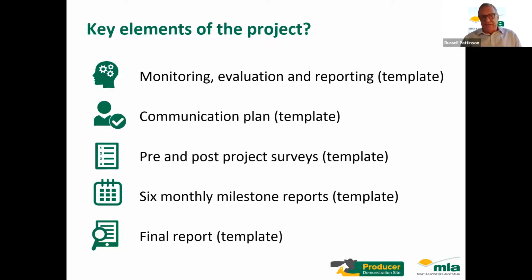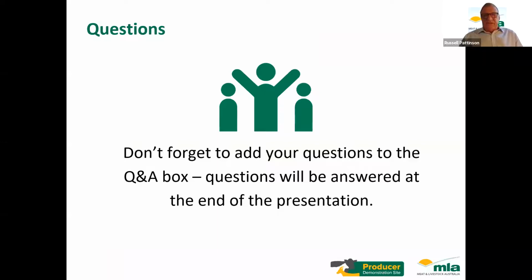They are simple, and we're expecting a 2, 3, 4 page report coming back in, often supplemented with a technical report that you might prepare for your own purposes and your own members as well. And then, of course, there's a final report summing everything up, which again is a template that is provided for you.